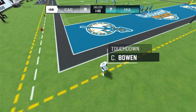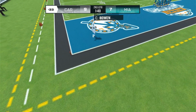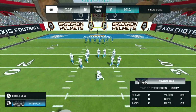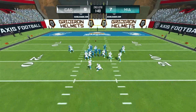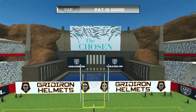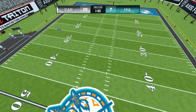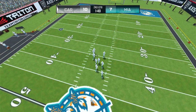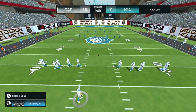There's just something manly about heaving a dead pig down the field to another player who's trying to muscle his way past defenders to score a touchdown. I love it. Woods kicks it up, and it's good! Carolina moves into the driver's seat, 10-7. That was a big possession for the offense for them to be able to take the lead like that.